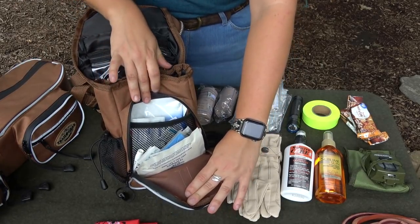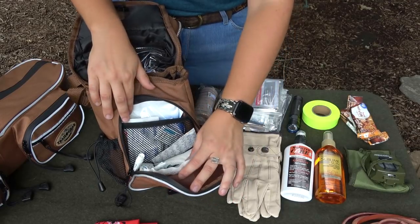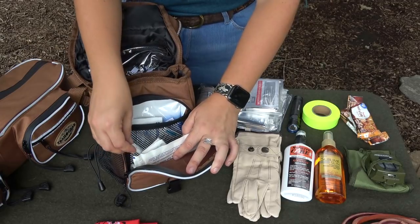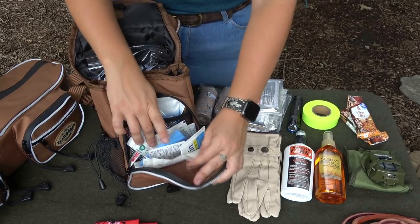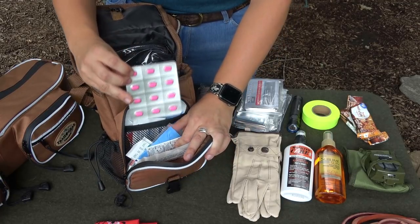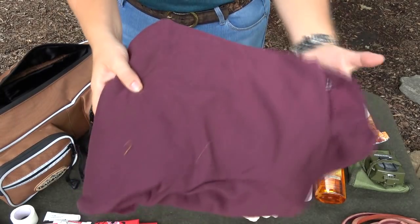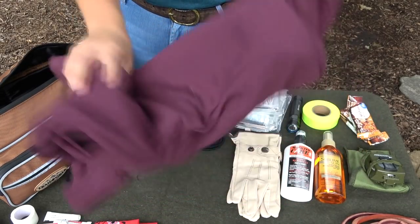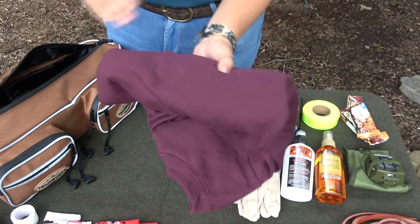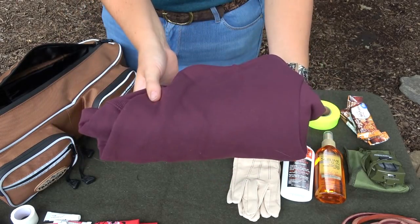Now in this little pouch right here, which is typically up closest to where it's easily accessible, I have all of my medical stuff. In here I have antiseptic, I have wound seal, all kinds of bandages, gauze, and even some allergy pills in case I was stung by a bee or something like that. Next, I carry around just an extra layer of clothing. This is just a sweatshirt. If you are stuck overnight and it might get cold, it's just something good to have, or even if you get wet, if it rains.